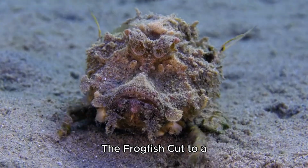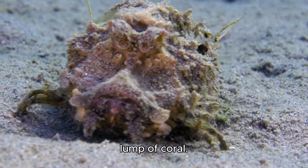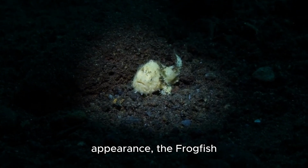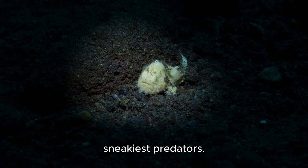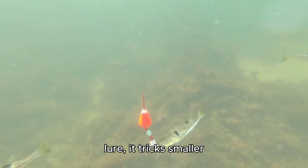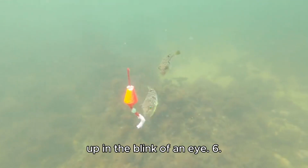5. The frogfish. Cut to a close-up of a frogfish, its body mimicking a lump of coral. Narrator VO. With its lumpy, camouflaged appearance, the frogfish is one of the ocean's sneakiest predators. Using a modified fin as a lure, it tricks smaller fish into coming close before snapping them up in the blink of an eye.